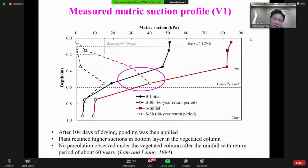So we base it on matric suction measurements, and also physically we measure whether any amount of water comes out from the bottom. Again, there's no water coming out from the bottom. So that is clear proof. And what does it mean? What does it mean by 8 hours of ponding?